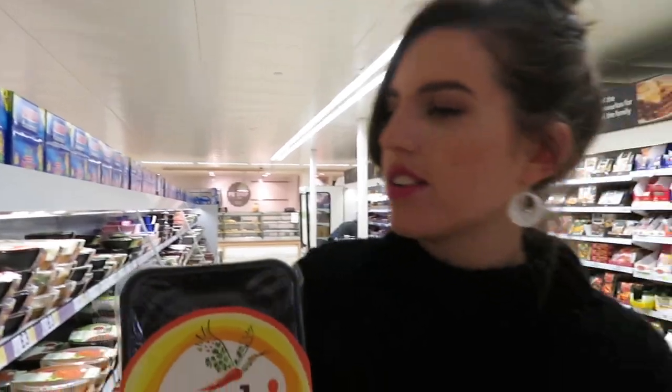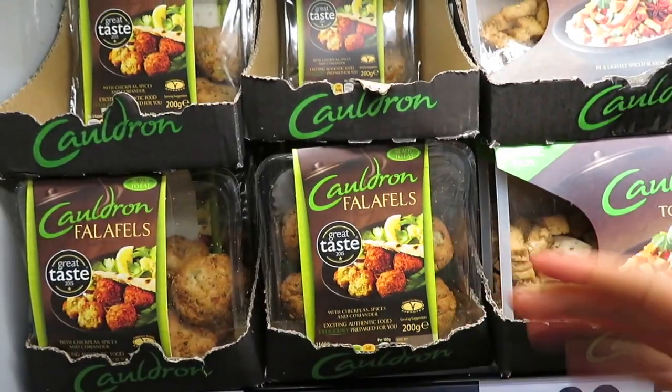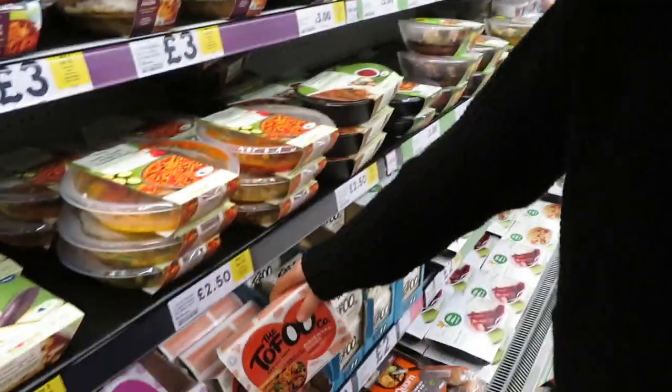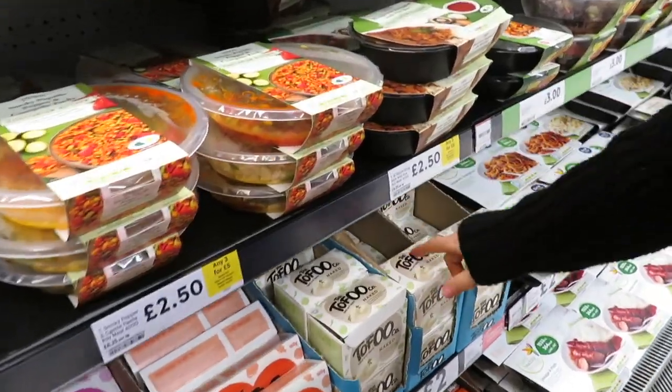It doesn't have... Oh yeah, here we go. Suitable for vegans. And again, Cauldron's pretty good as well. They have these little tofu pieces, which are okay. These are, again, good. They're not amazing, but they're good. Tofu. Yeah, this is pretty good. So they do different spiced ones. So there's Indian and Chinese. It's just a really good tofu brand.